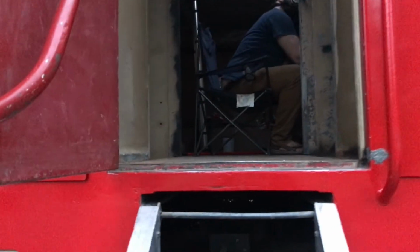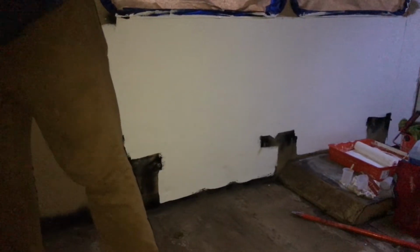We are officially priming the interior. Yay! It's looking amazing. Wow.